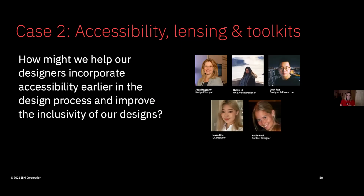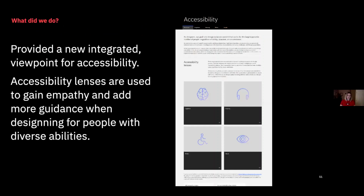Really what we were looking at was shifting accessibility testing to the prototype phase, where we only had designs available, and providing tools that were integrated in the process. So what did we do?